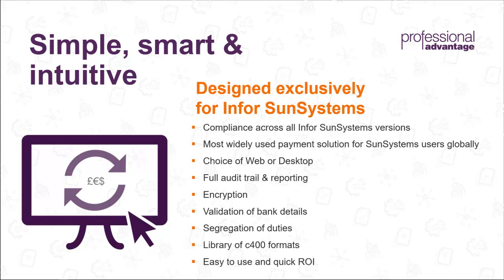It can be deployed in the choice of a web or a desktop environment for the user interface, and it provides full audit trail and reporting on your payments. Where files generated by B2B are able to be uploaded into your bank in an encrypted format, B2B supports this function. It also helps to manage bank details, allowing you to validate bank details during entry to ensure that they are compliant with the requirements of the bank and the requirements of the type of payment you wish to make, such as faster payment, SWIFT payments, etc.